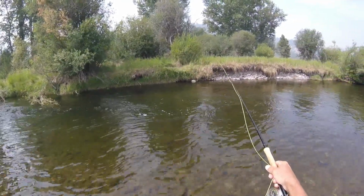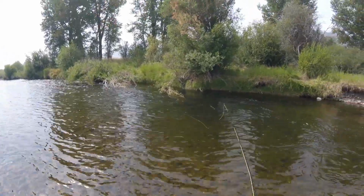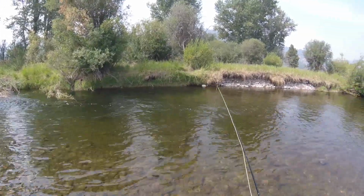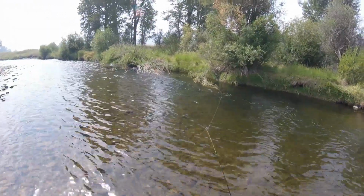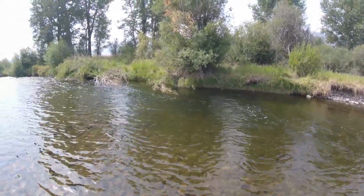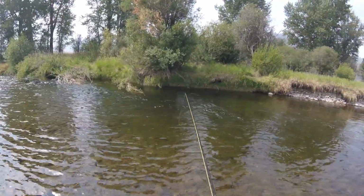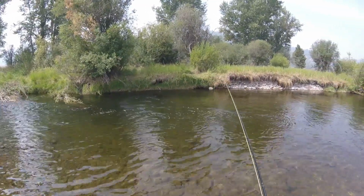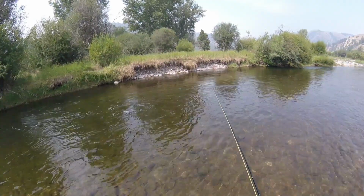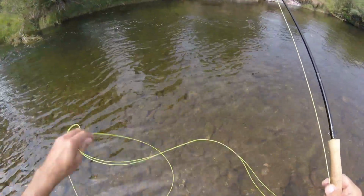Down deep, down deep, down deep. No. Oh, good. Jeez, I just missed that. Oh. Nice. Well, I'm right on the edge of that branch right there. Can't believe I'm not getting snagged. Okay. Oh well. Okie dokie.